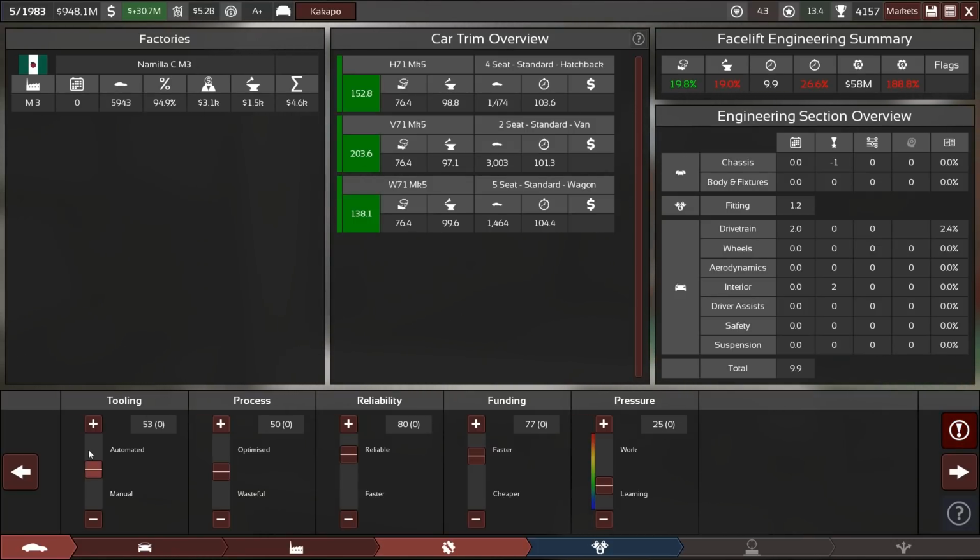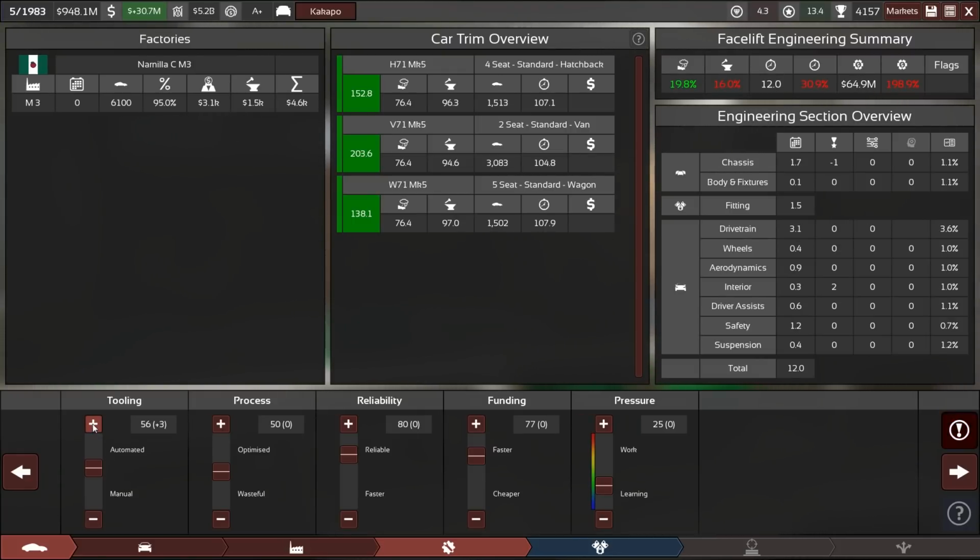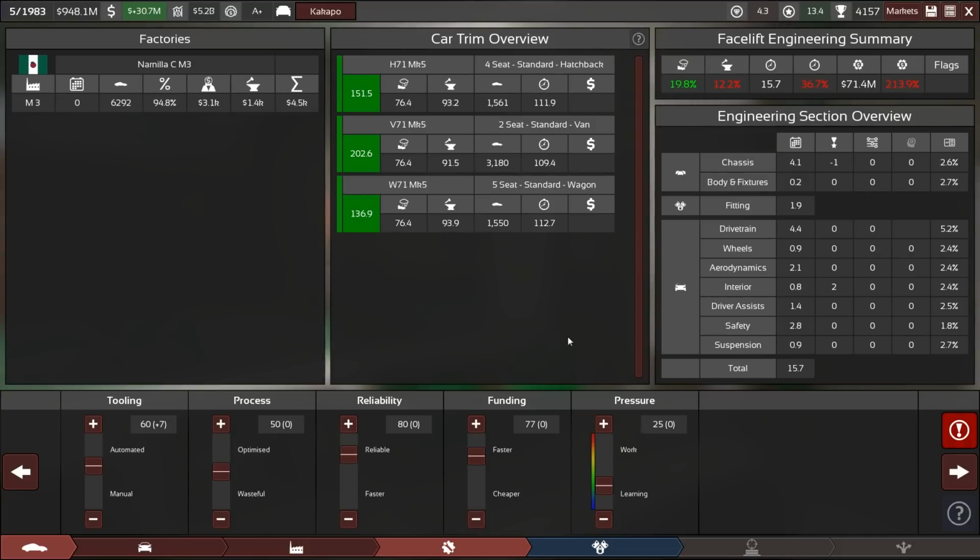We did want to optimize the tooling if we can. And how long should this take? I think we want to give the engine a decent overhaul, or rather the tooling for the engine. 5,000, 6,000 cars. Let's see how far we can get with a bit of additional tooling here. 6,300. Yeah, that's looking good. Funding is all the way up there. Probably we can pull that down a bit. This makes it a lot cheaper.